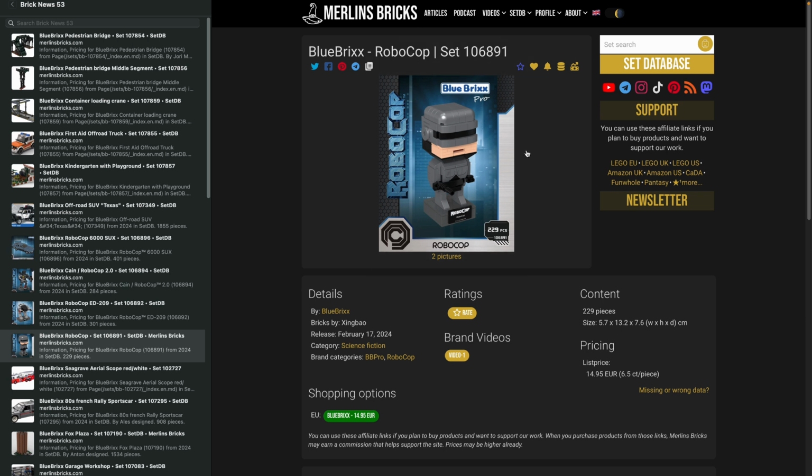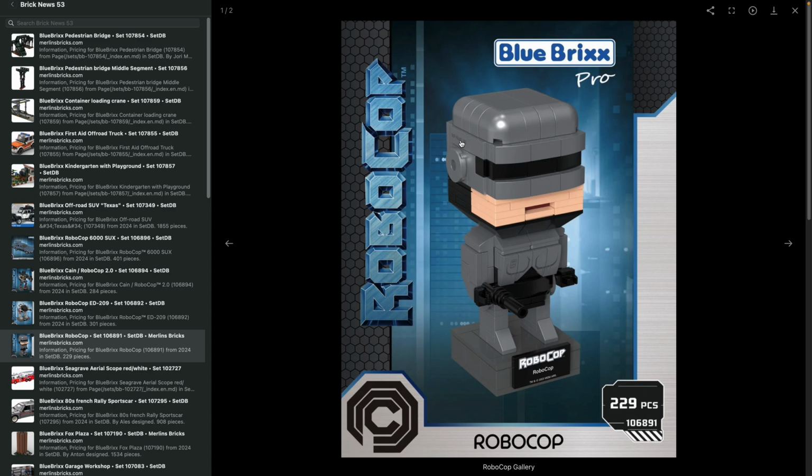Itself? I don't know. It's still a him, is it? Anyhow, 106891, 229 pieces, and BlueBrixx asking for $15. So this is what BlueBrixx, at least on the Star Trek side of things, calls a brick buddy. I think the idea is similar to a Brickhead by Lego, but it's entirely different, I would argue, if you look at the legs and the entire proportions.